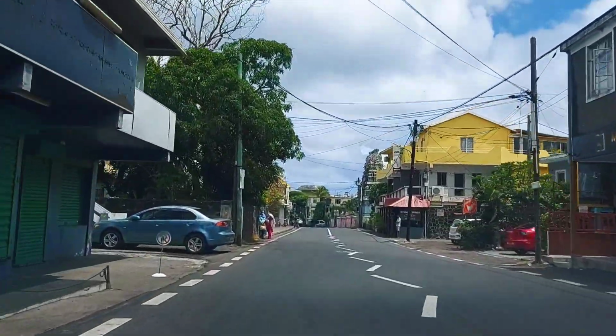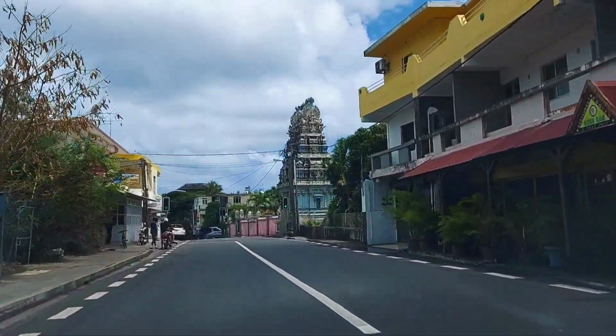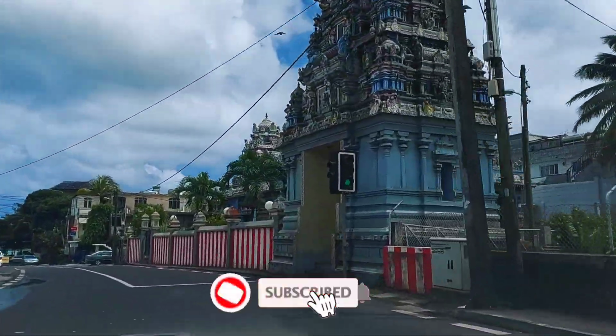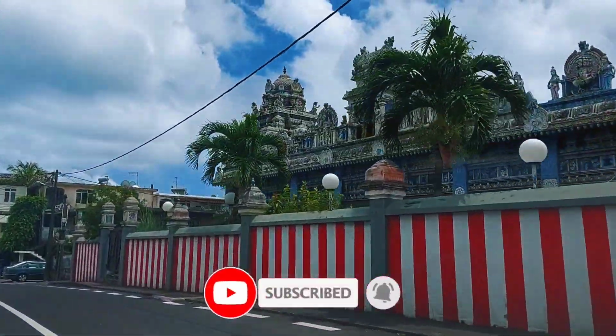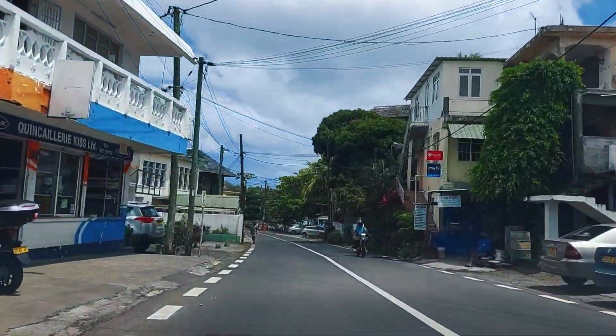There's a temple coming up on the right. So if anyone's talking about the temple in Grand Baie, this is the one that they probably mean. Oh, it needs to be repaired. They haven't painted that one in a while. I know, it's getting a bit dull. Maybe they'll do it before Cavity next year.